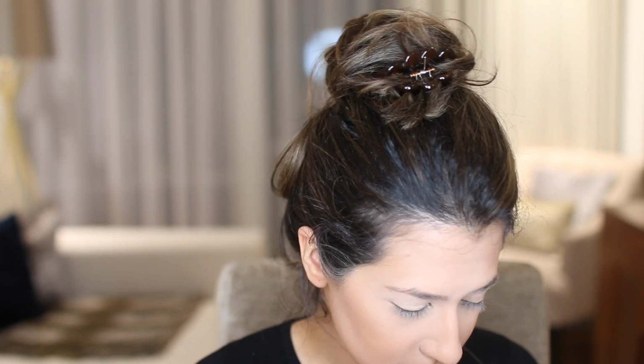And Kylie had a super natural eye look, which I really loved. It looks super, super fresh and flawless. So I really liked it, and it really opened up her eyes. So it's a look very different to what I usually go for, so I thought I'd give it a go.